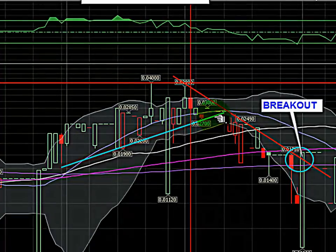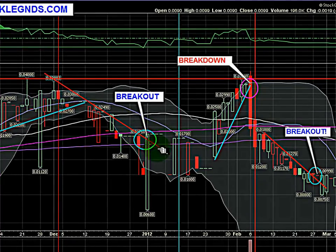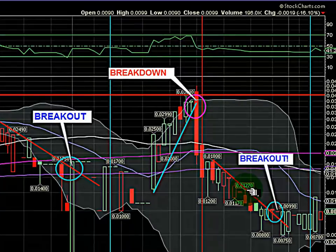Our support trend got broken. We had a nice pullback. Again, opposite reaction here. We drew a resistance line pushing the price down. Once we broke this trend line, the stock had a nice rally. Drew support, broke it, and we're again at that point where we've broken our resistance, and the stock looks like it's just getting ready to break out and run.